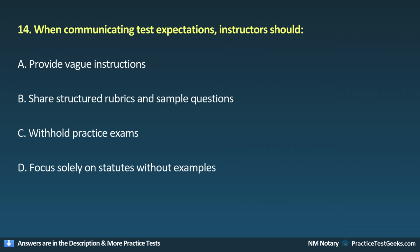14. When communicating test expectations, instructors should A. Provide vague instructions. B. Share structured rubrics and sample questions. C. Withhold practice exams. D. Focus solely on statutes without examples.